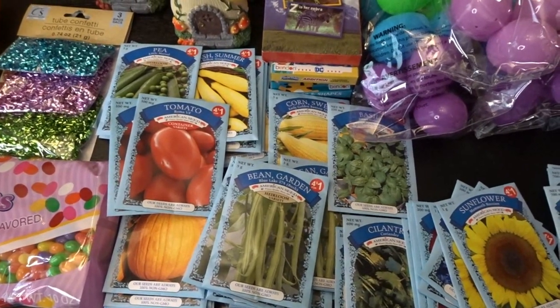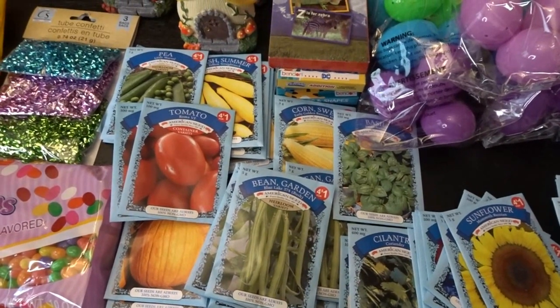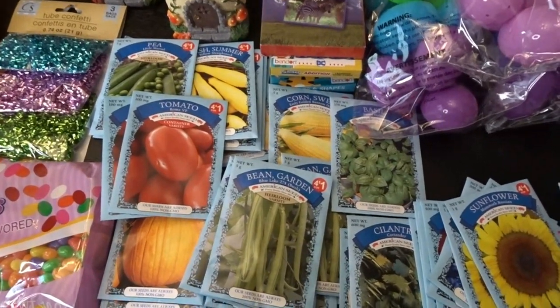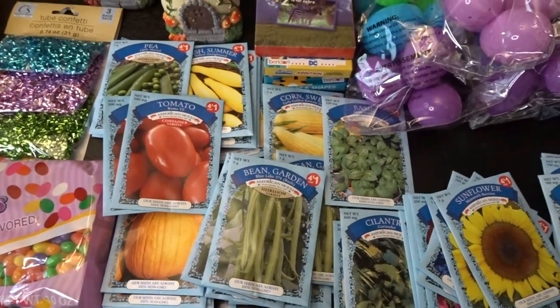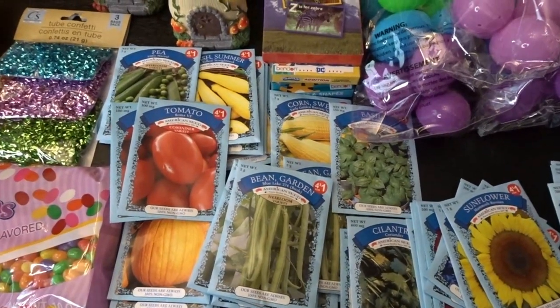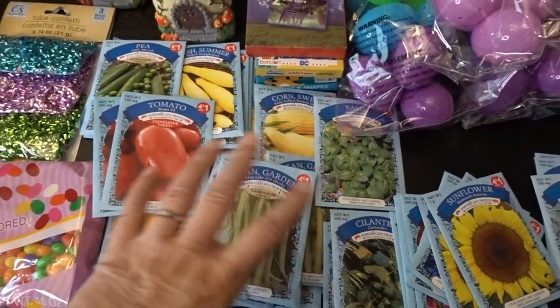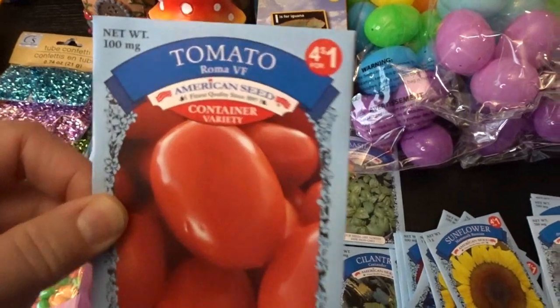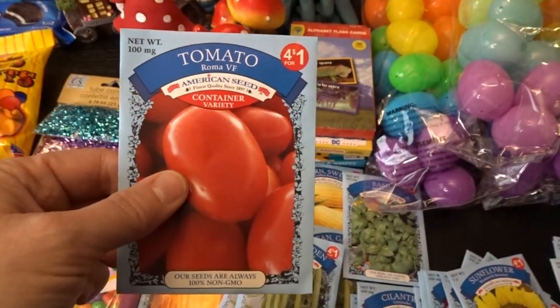And if this works out, it will be significantly lower cost than my normal seed packets, which are much, much more expensive than this. Usually I order my seeds from Burpee and other name brands, and their germination has only been okay the last couple of years, and the cost is significantly more than these seeds. So I thought I would give these a try at 4 for $1. I think that's really a fabulous price.